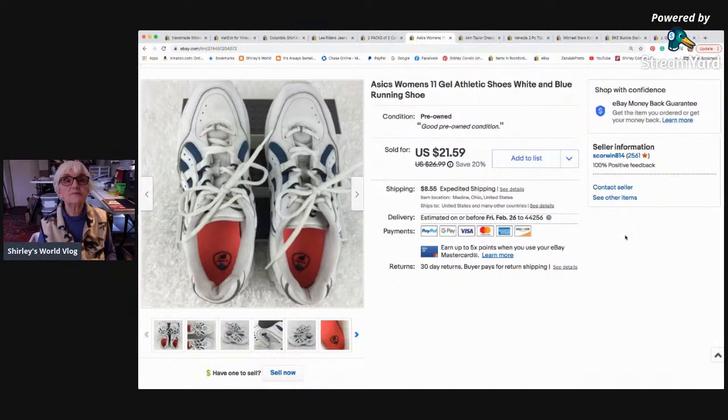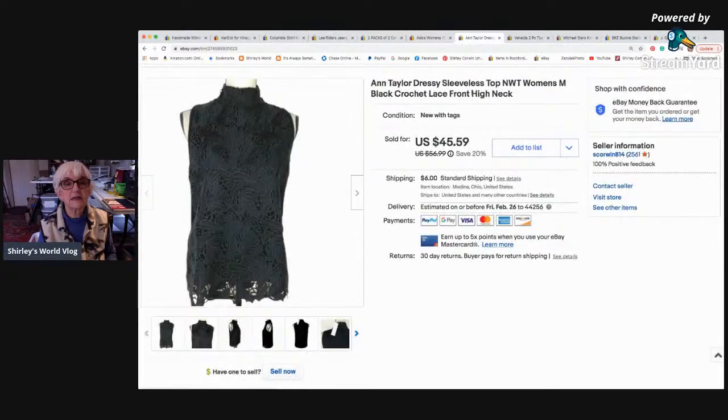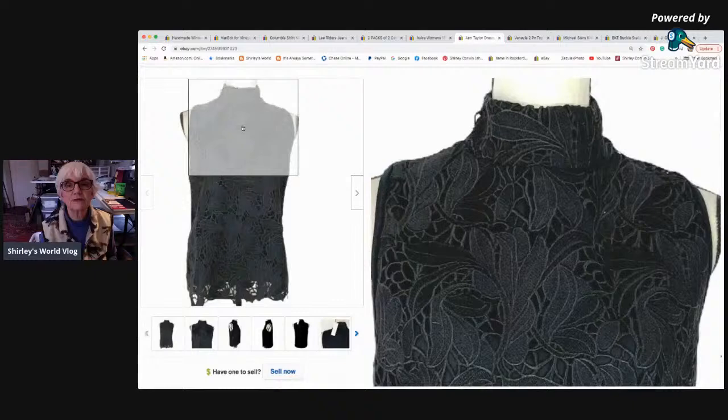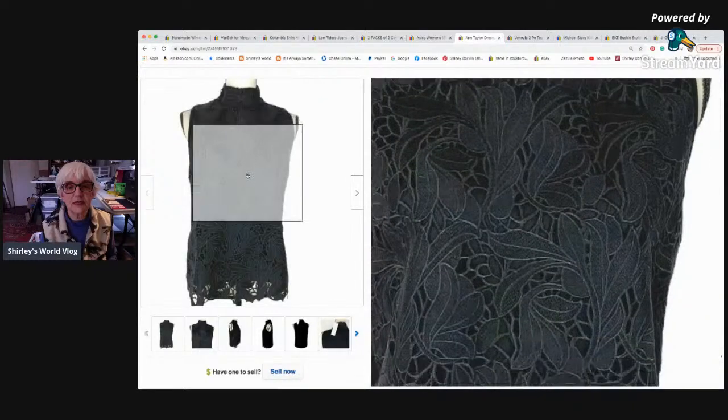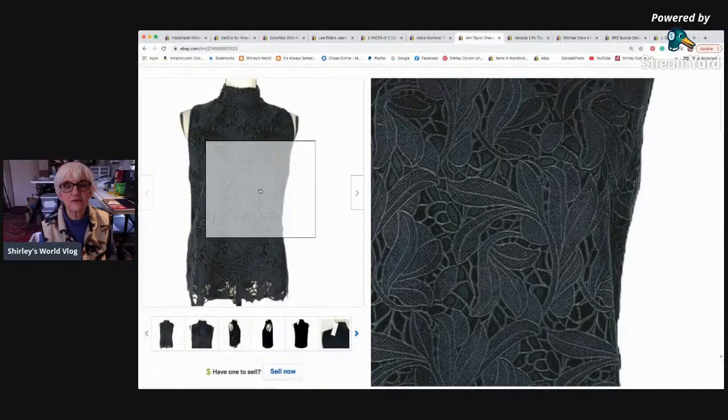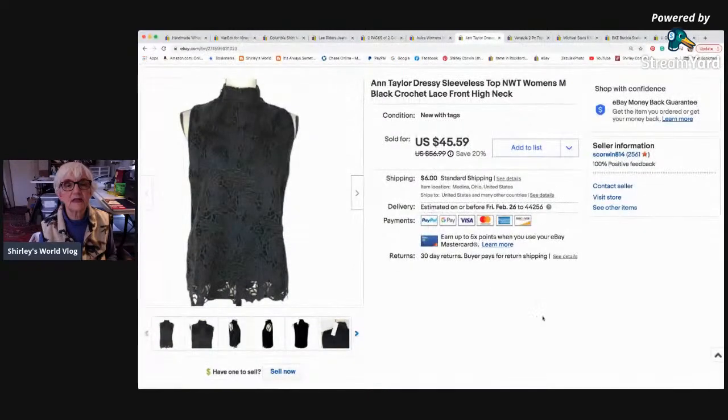So the next thing is this Ann Taylor dressy sleeveless. It's really pretty. It was new with tags too, and sort of all crocheted lace on top there. And that sold for an offer to watchers for $34.77. It shipped out for $6, and I paid $5.19 shipping, and that went to Sturgeon, Pennsylvania.